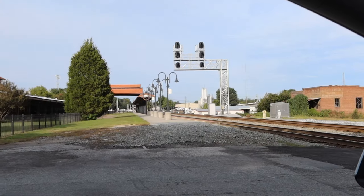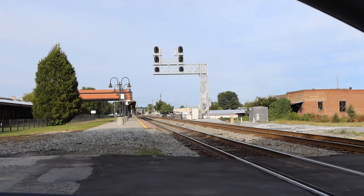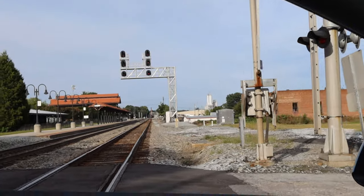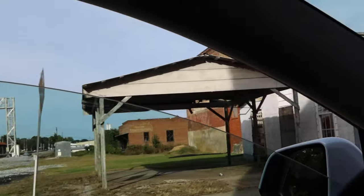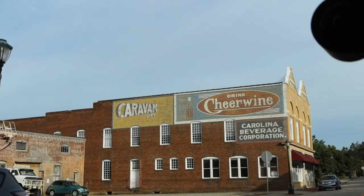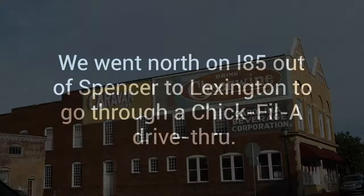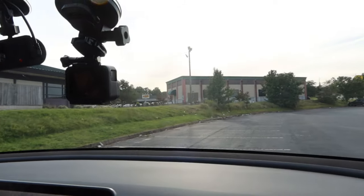Well, there's the real train depot. Yeah, I agree. I think it's legit, complete with your Southern Cheer wine mural. Well, we're not going to plug in, but there's a ChargePoint charger.